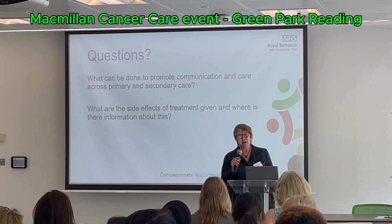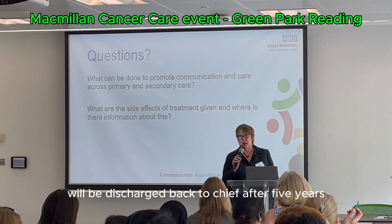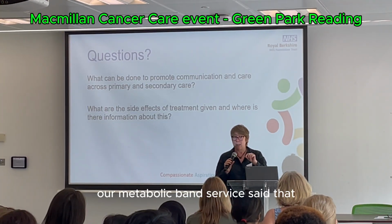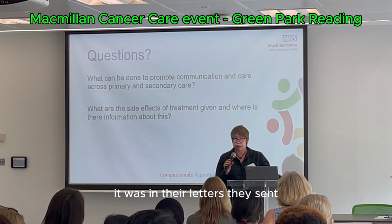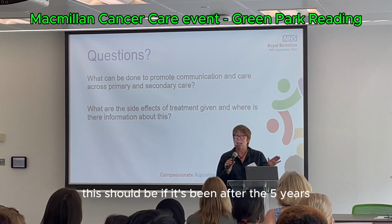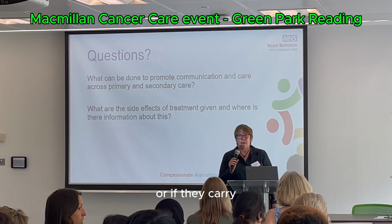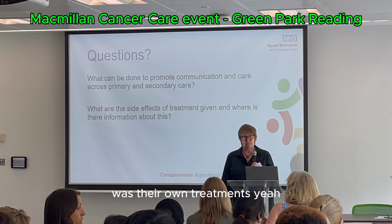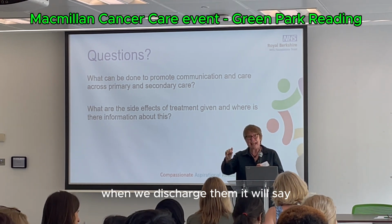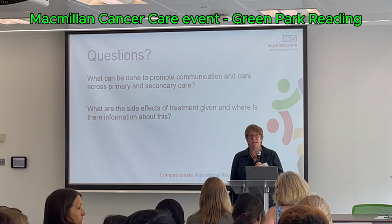The patients on aromatase inhibitors are supposed to have a DEXA scan every 2 years. On the summary, it says they'll be discharged back to the GP after 5 years, but they're supposed to continue. They are, and our metabolic bone service said in their letters, the rheumatology letters they send you, that if it's after the 5 years, it should be arranged by the GP. It says that in the letter. After 5 years, if they didn't have it, or if they're supposed to carry on every 2 years whilst they're on treatment, who is arranging that? At year 5, when we discharge them, it will come to the GP. Yes, it will come to the GP. Alright, not very cool.